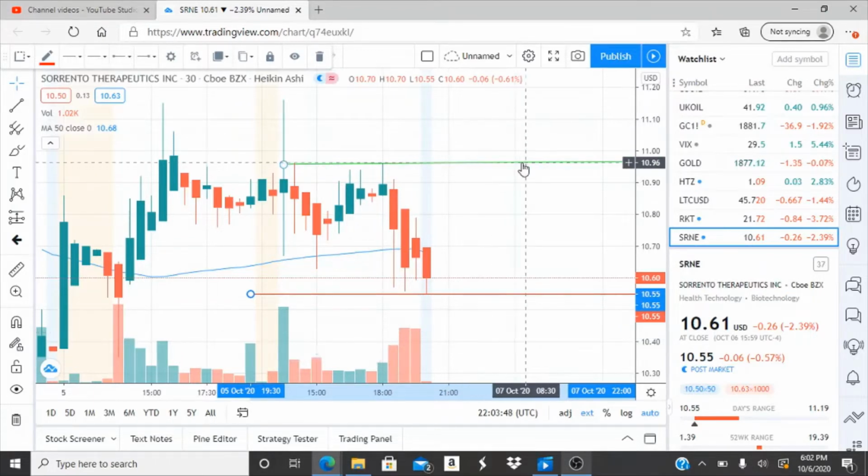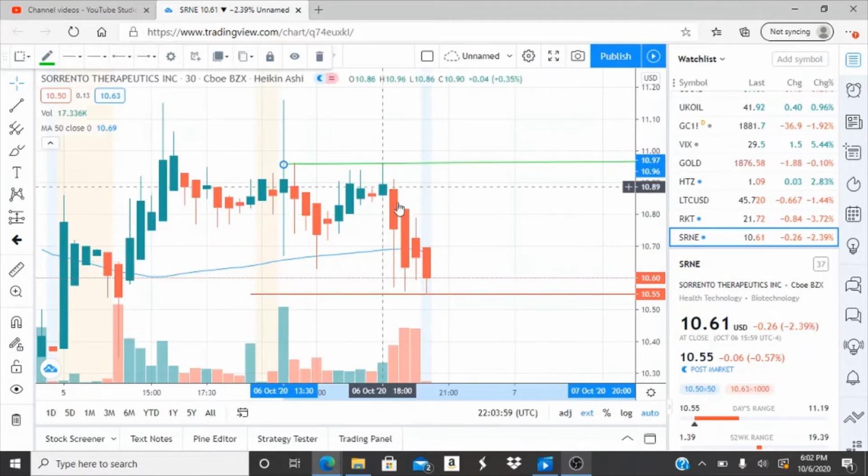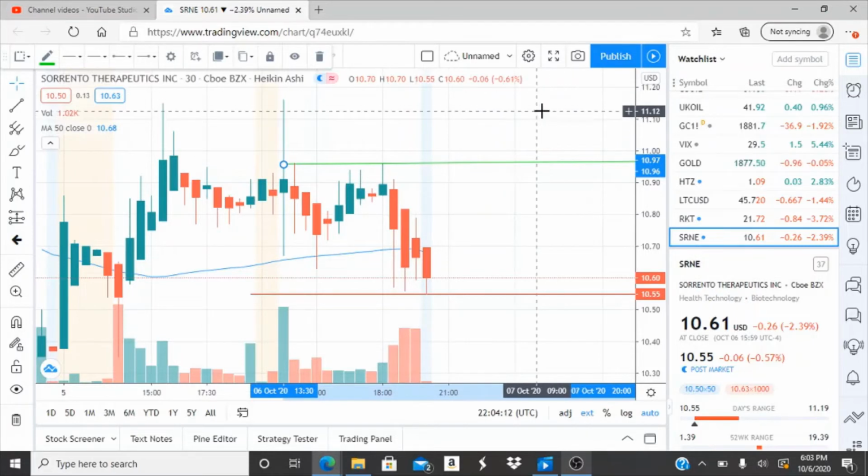Now, on the other hand, we have what the bulls want. The bulls want to break through 10.97. Super important number for them. That is the first resistance level and highest resistance level before the bears appear. If the bulls are able to break through that, that is 10.97, turn that into a support, and break further away from the 50-day moving average in an upward direction and hit newer highs.